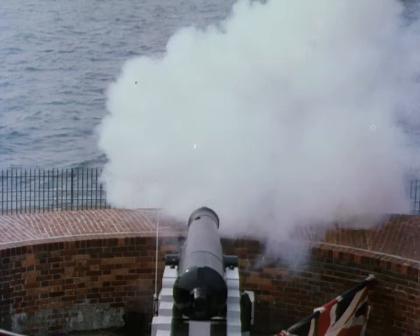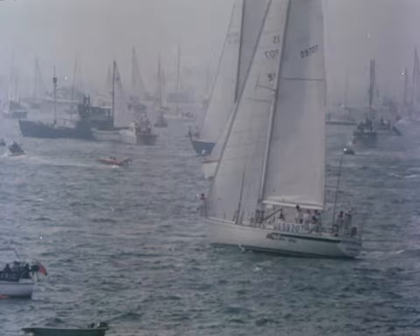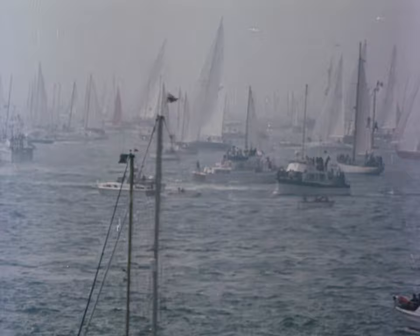The third Whitbread round-the-world race, organized by the Royal Naval Sailing Association, gets underway as the yachts set out on their 26,000-mile marathon voyage around the world, with a light beat to windward out between the forts guarding the Solent to the east of the Isle of Wight.